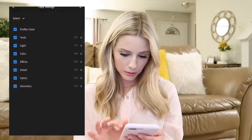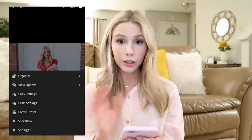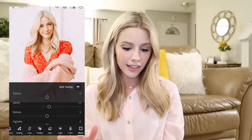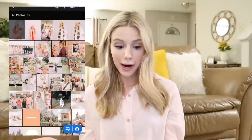So this one is also really high in exposure, so I'm just gonna turn down the exposure, turn down the highlights, and turn down the grain. And then I kinda just play around with the colors a little bit until it's the way that I like it. And honestly, that's pretty much it as far as the basic editing that I do for my Instagram.